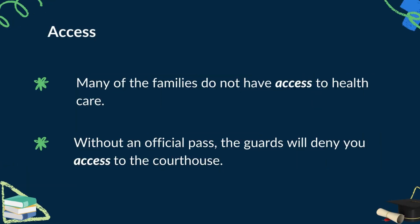Here are some ways you can use the word access in a sentence. 1. Many of the families do not have access to health care. 2. Without an official pass, the guards will deny you access to the courthouse.